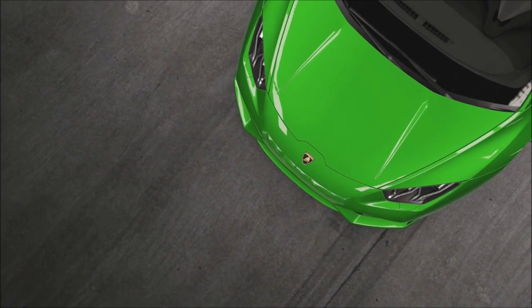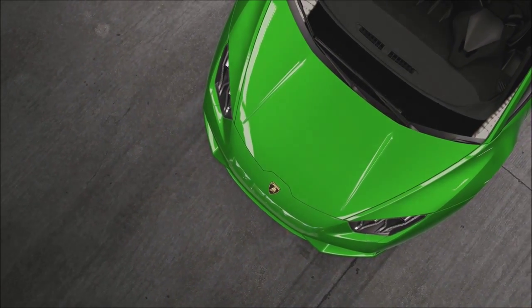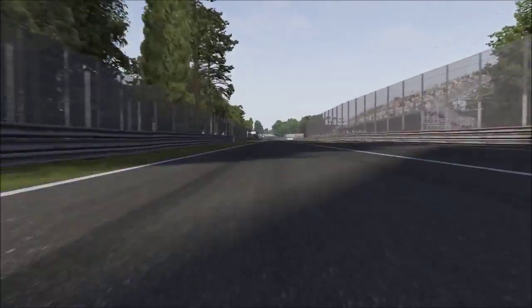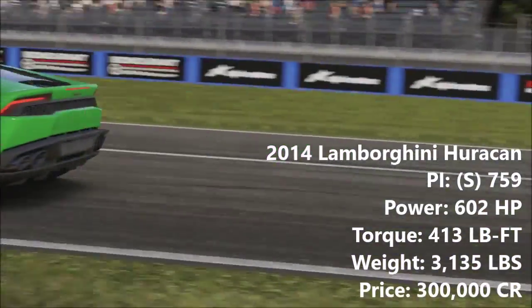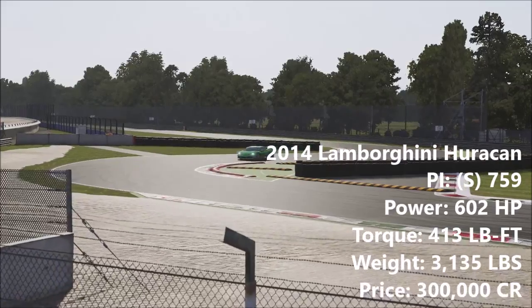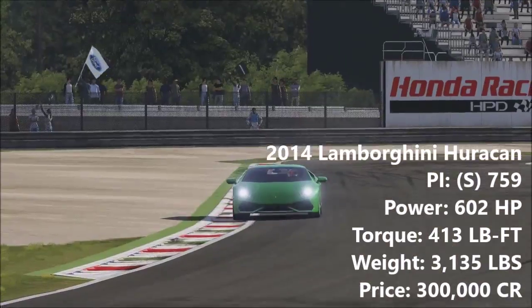So as you can see, the Huracan on paper is superb, but how about on the track? Well, as you would expect, the Huracan has excellent launch and acceleration off the line. This car just blows you away with how quick it is, and out of the corners it certainly isn't a slouch, but we knew that already. So let's move on to the cornering.